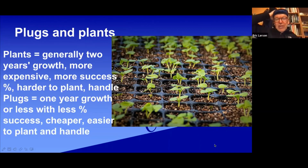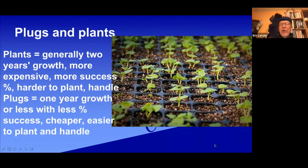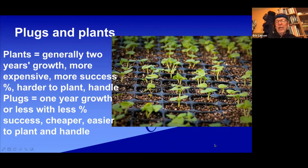Plugs, which is what we see here, are 1 year growth. They're less expensive, and with less of a percentage of success. They are also easier to plant and to handle. So as I understand it, we're going to be planting plugs and potted plants at the library on May 8th, which I'm really looking forward to.